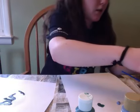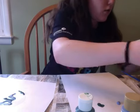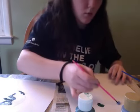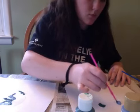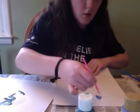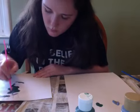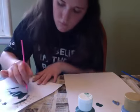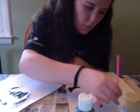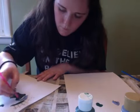All right, there's my land pieces. Now I'm gonna do the water. This nice pretty blue. I really like this blue. Got a little chunky there, but that's all right. Do our blue.